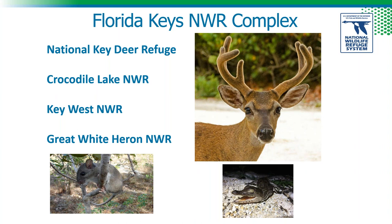Okay, so starting in the south, the Florida Keys Complex, we have four refuges there: National Key Deer, Crocodile Lake, Key West, and Great White Heron. These refuges protect species such as the key deer and American crocodile, but we also have islands that host nesting seabirds and sea turtles. Key West National Wildlife Refuge is one of the oldest refuges in the country. It was actually established in 1908. And if you drive to the end of the road there at Key West and look out, many of those uninhabited islands off the coast are managed by us as part of Key West National Wildlife Refuge. And they provide important habitat for nesting birds, for sea turtles, and for many other species of wildlife.